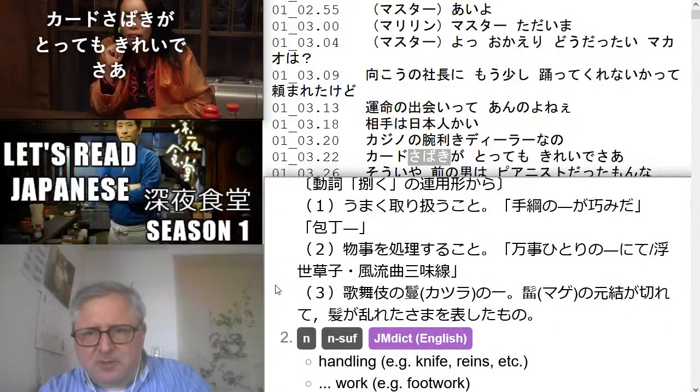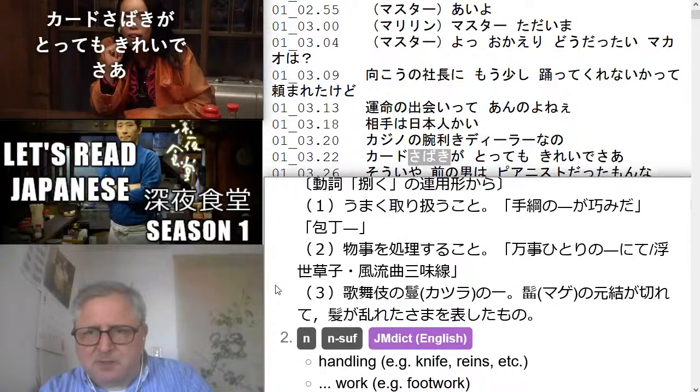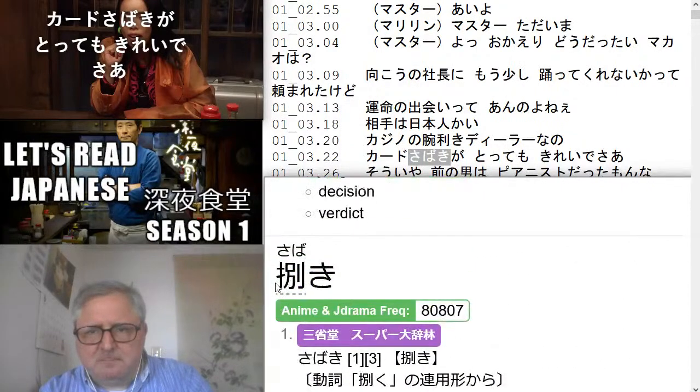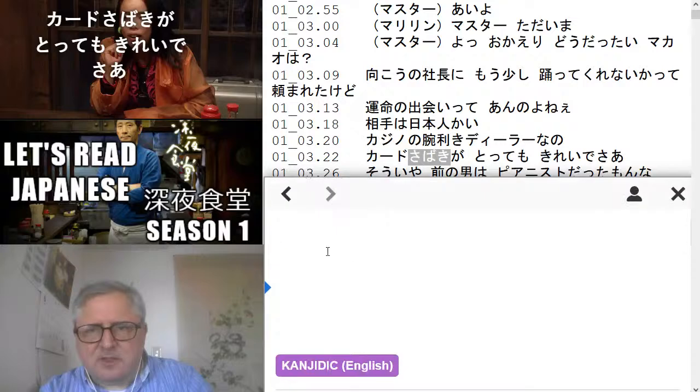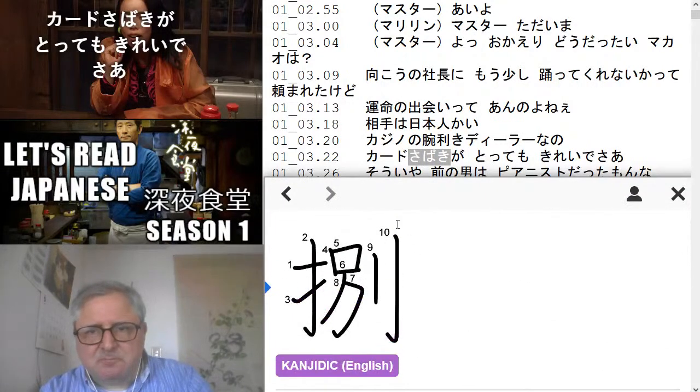See if there's a different sabaki here. There we go. Handling. 扱うこと. Card sabaki. Oh, let's look at that kanji real quick. Okay. Makes sense.